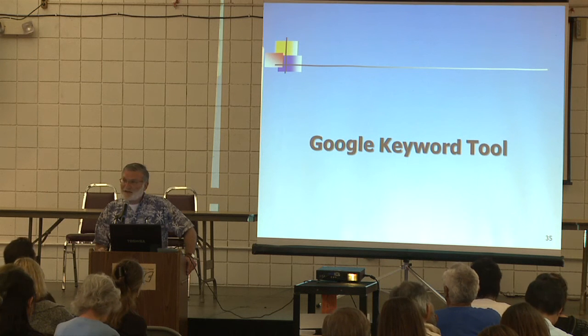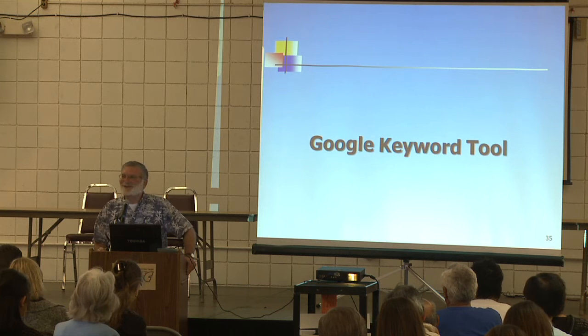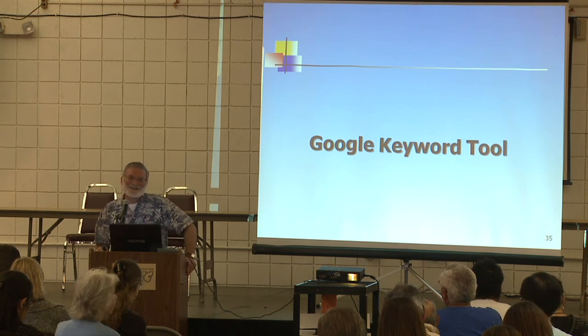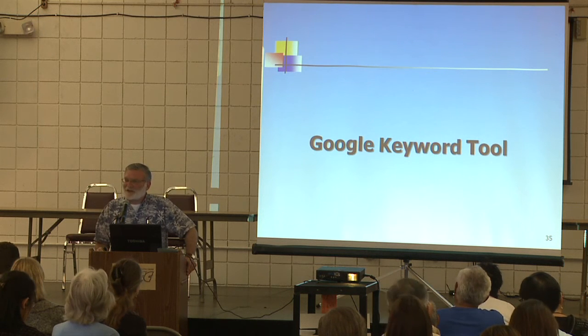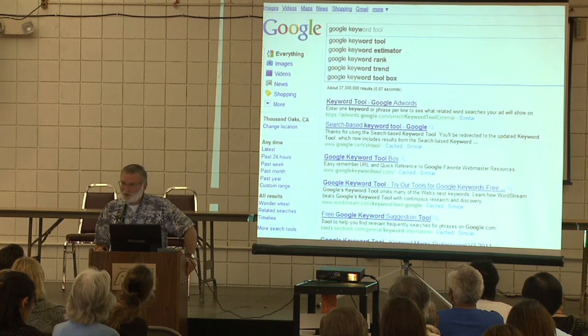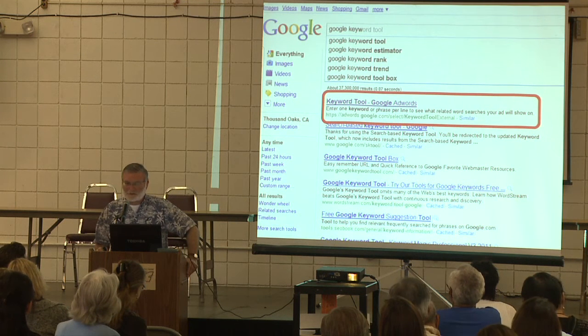Then Google has a free keyword tool. Google wants you to buy advertising from them, so they make it as easy as possible. So they have a keyword tool. If you go to Google and you type in Google keyword, it comes up automatically, and you just click on that, and it's a Google keyword tool.